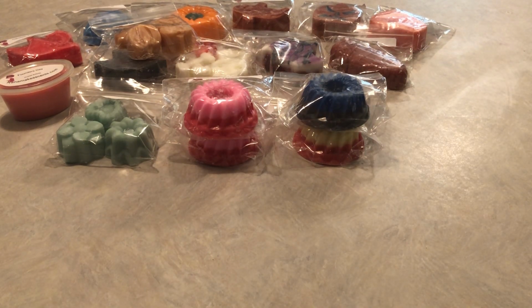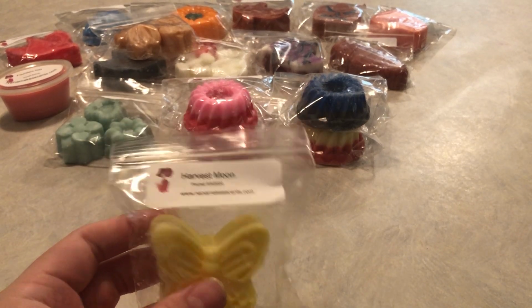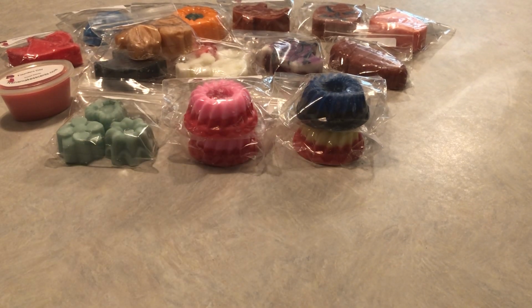Let's keep it going. Harvest Moon. This one was so good, and this one I think again was created by Jennifer. I'm only gonna say the ones I think were created by people if I would put good money on it being created by them. But Harvest Moon is Palo Santo, oud wood, stainless steel, and blue sugar. Y'all.